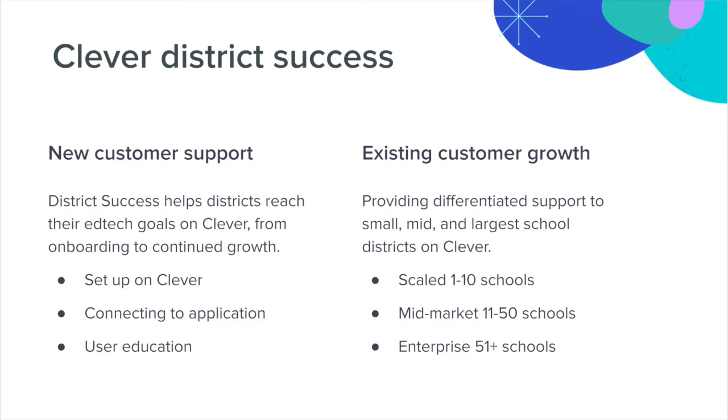Our district success team helps districts reach their EdTech goals on Clever, from onboarding to continued growth on our platform. First, our district onboarding team helps first-time Clever customers get set up with a special focus on supporting their application launch. They support onboarding for districts of all sizes and are the best people to work with for support of a district that is new to Clever.